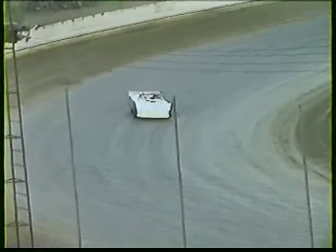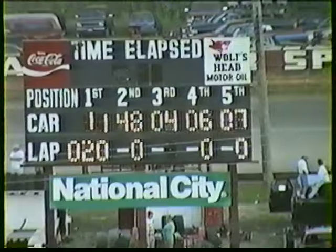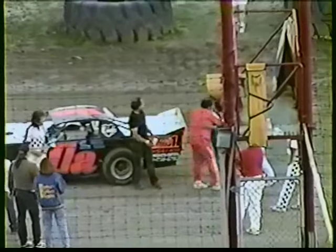Looking for his first win of the season, as he brings the 11A through turns three and four. Charlie Jasinski out of Struthers, Ohio, your M-Stahl Limited Late Model winner. Mark Motes in the 48 second, Wayne Gaither third, Dwayne Popham fourth, and fifth to sixth of Jim Lepro. Hard charger in that feature. And Charlie Jasinski, your M-Stahl Limited Late Model winner.